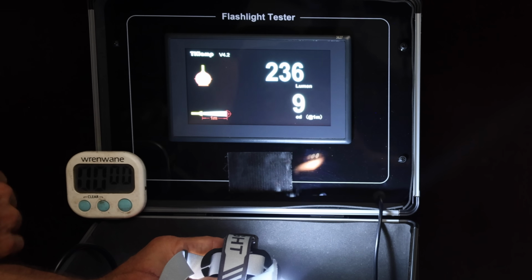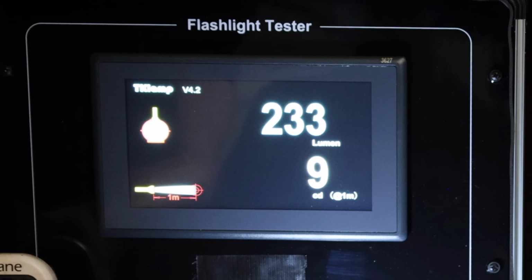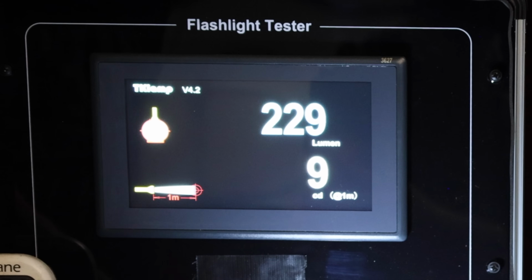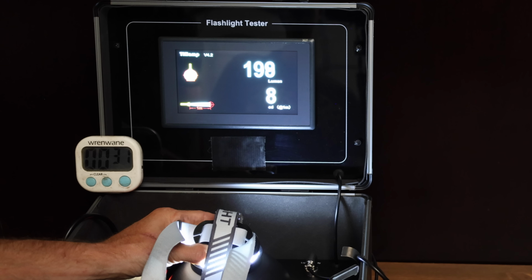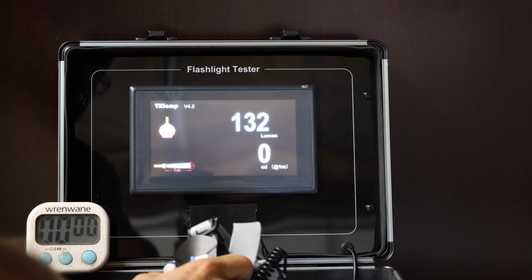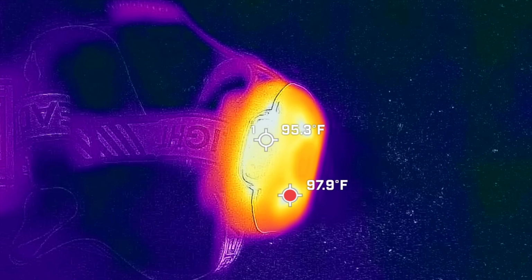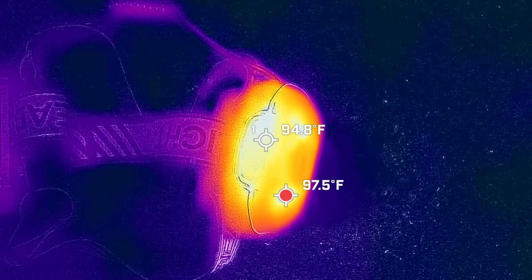The MIOISY advertises 20,000 lumens, but it barely made it to 239. When LED lights heat up, they lose their brightness. The official testing standard calls for measuring the lumens at 30 seconds, and at 30 seconds, the MIOISY is down to 199 lumens. Most people need a headlamp that will provide bright light for more than 30 seconds. And the MIOISY is down to 133 lumens after just 15 minutes. It's staying relatively cool after 15 minutes at around 97 degrees Fahrenheit.